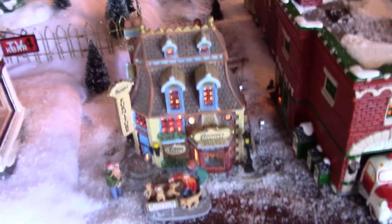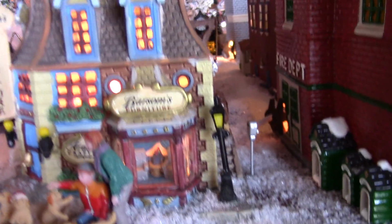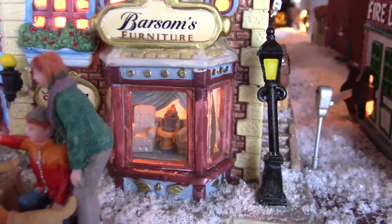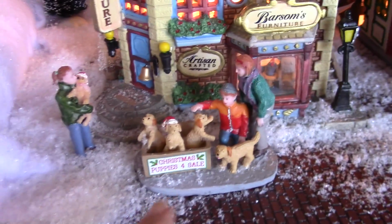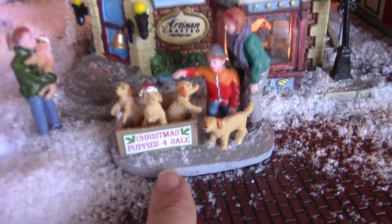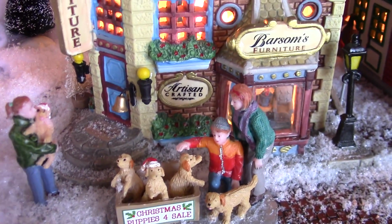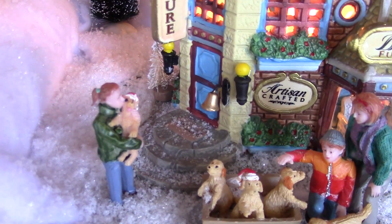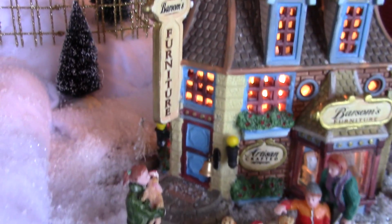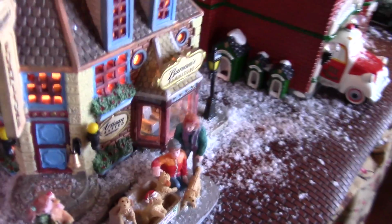And now here is another building in my city. It's the furniture store. It says Barsum's Furniture, and it has a little display in the window. It's also from Lemax, as is this scene right here. So this is a separate purchase. It's Christmas puppies for sale. And it has this little family looking at this little box of puppies. One of them has a Santa hat, and then there's another person just holding one of the puppies, falling in love with it. There's the entrance to the furniture store, and I put another little tree outside of the furniture store, a little cream-colored tree.